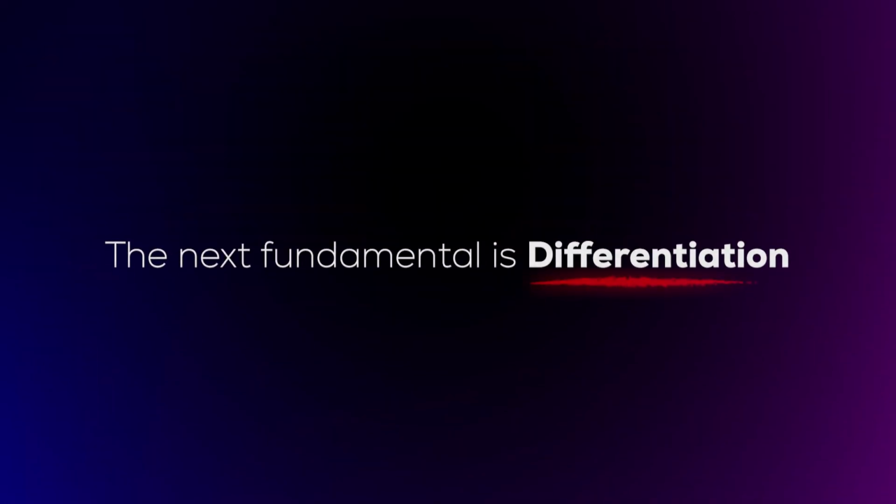All right, now the next fundamental that you need to understand when it comes to product research is your differentiation. This is pretty simple, right? You need to find some way to stand out versus your competition, because you're competing against hundreds of other products, hundreds of other sellers, and a lot of them are going to be cheaper than you.